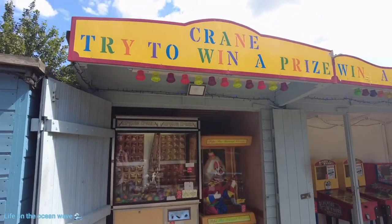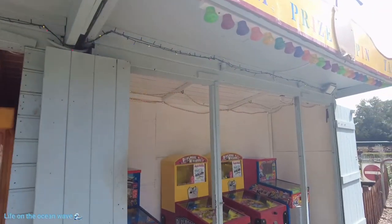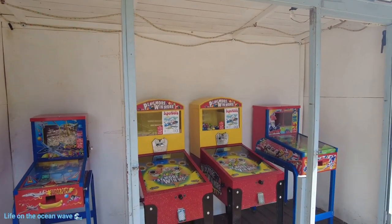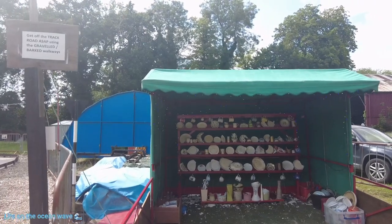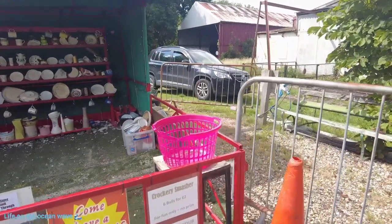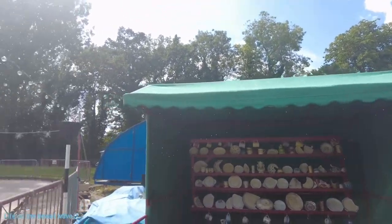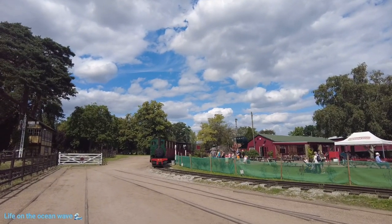Now, folks, they've got a little arcade here. Look at that clown. Look at these little mini pinball tables. How cute are they? Oh, wow. Tiny. Very cool. And pay to smash crockery. That's very therapeutic, I reckon, folks. 6 balls for £2. Come and have a smashing time. Brilliant. I could never tire of watching this. Absolutely brilliant.